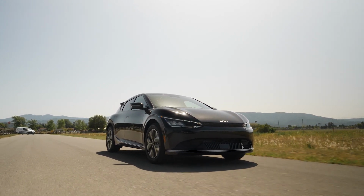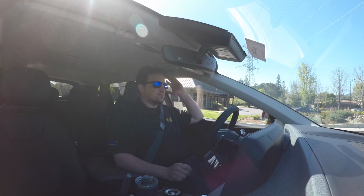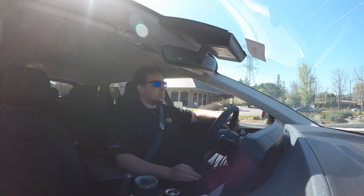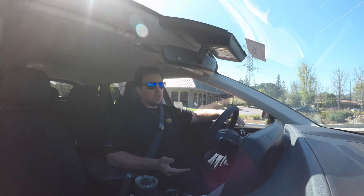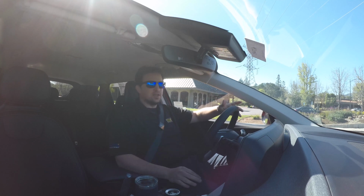It looks like a wagon to me and not so much like a crossover, but it drives like a car almost. It feels like a sports sedan and not like a crossover. I think that's probably due to the really low weight of the batteries. It's really aerodynamic, and sitting in this car in traffic or around other cars, I don't feel like I'm in an SUV. I actually feel like I'm in more of a wagon.